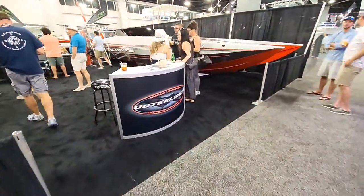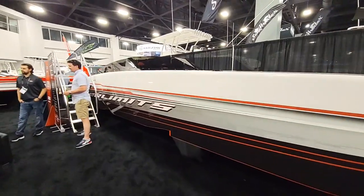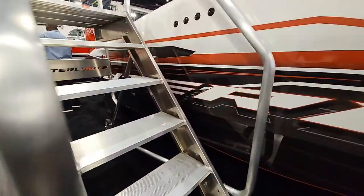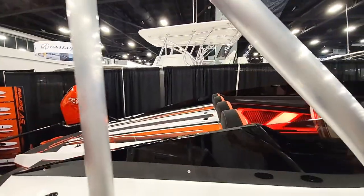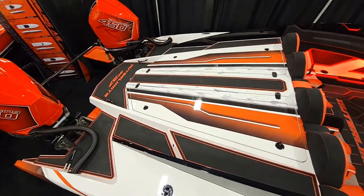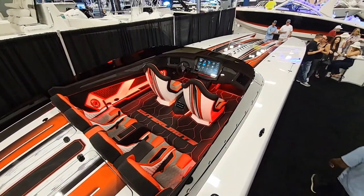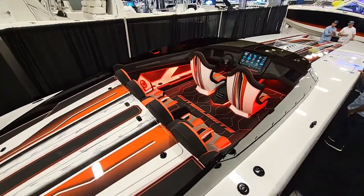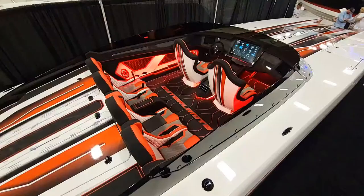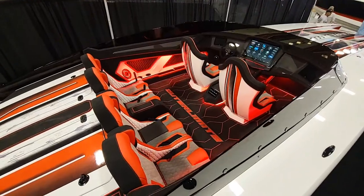Oh, Outer Limits, all right. These just have that serious racing look to them. No frills. There's no cabin. There's no head. There's no lounge seating. It's like, look at that. Buckle in.